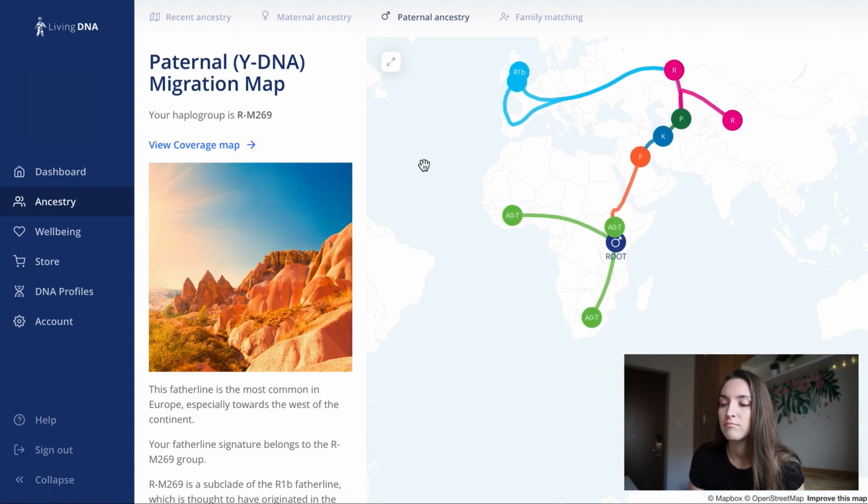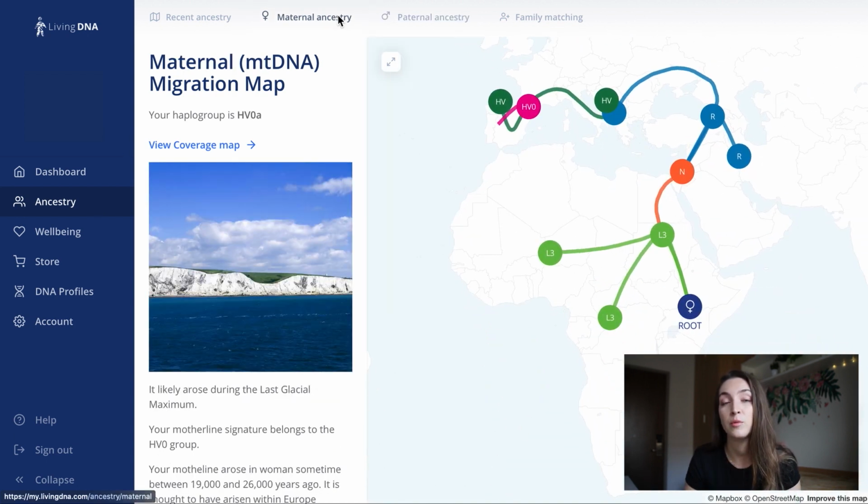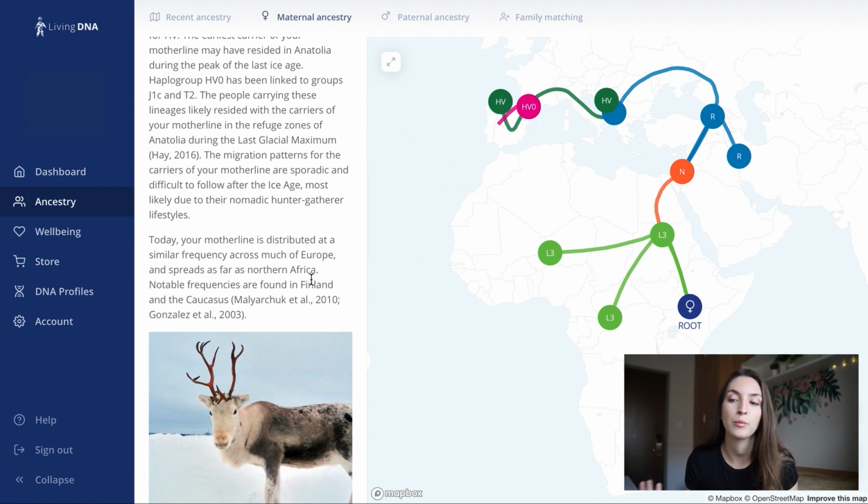Overall, this is what you get from this Living DNA website. You can see your recent ancestry, but also what is super interesting is that they give you these haplogroups: for your paternal ancestry, and for your maternal ancestry they give you the maternal haplogroup, which you can then read more about outside of what they provide on the website, and learn a little bit more about your ancestry and where your ancestors moved from and came from. So I just came to Wikipedia. I know it's not the most reliable source, but just to get some general information.